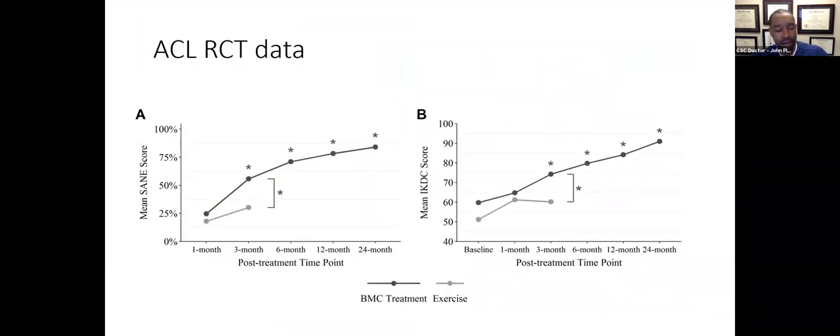And so I asked our statistician to pull up some of the data from the randomized controlled trial. You can just see the difference between the treatment group and the exercise group. The SANE score is basically just asking the patient, what percentage improved do you think your knee is? After 3 months of doing physical therapy, there was minimal benefit. Whereas after doing the stem cell procedure at 3 months, there was more than 60% improvement. And then it continued to get better and better over the course of 2 years. Things continue to improve, 80 to 90% improvement that the patients themselves reported.